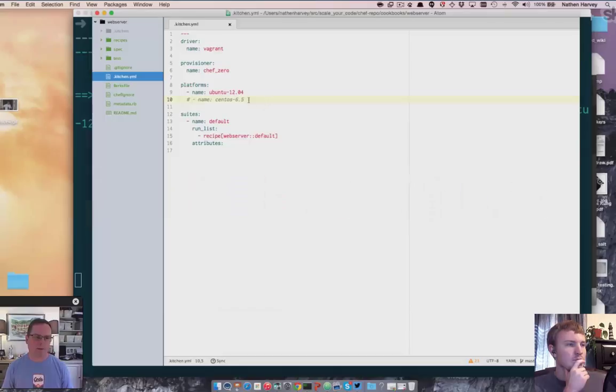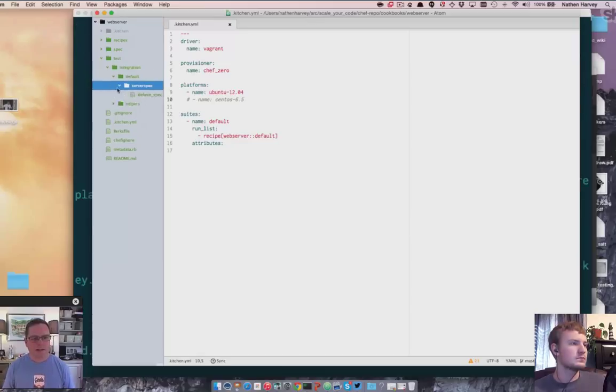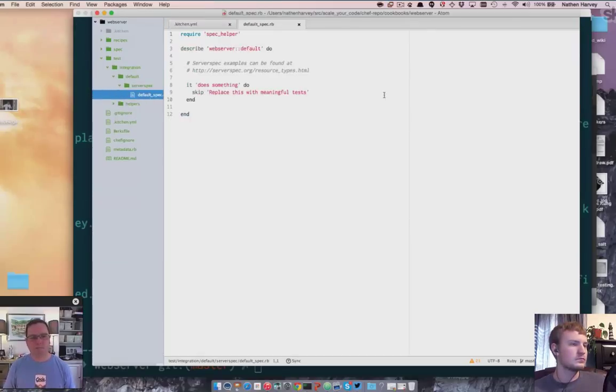Let's go write our first integration test. I'm back in my cookbook here in my code editor. Down here I have my test folder, integration, default, and then I'm in a folder called serverspec. Serverspec is a test framework that sits on top of RSpec. RSpec is a testing framework within Ruby, and you can see that the generator gave me a nice comment. Here I can go and find out about the serverspec resources that you can write tests for.